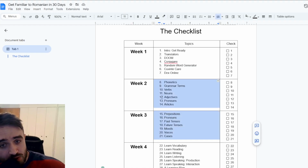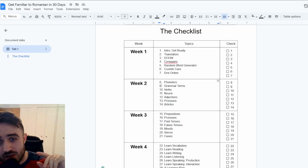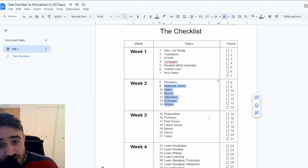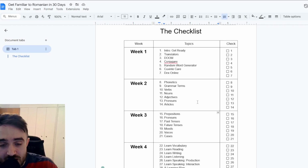In week 2 and 3, we'll go through a lot of grammar topics, explanations, different types of nomenclature, so different terms in grammar and phonetics, like verbs, nouns, adjectives, pronouns, and articles. The beginner kind of set to begin with, and then the more advanced stuff that comes from week 3: prepositions, pronouns, past tenses, future tenses, moods, voices, and cases. So the big and daunting, scary parts of Romanian grammar.